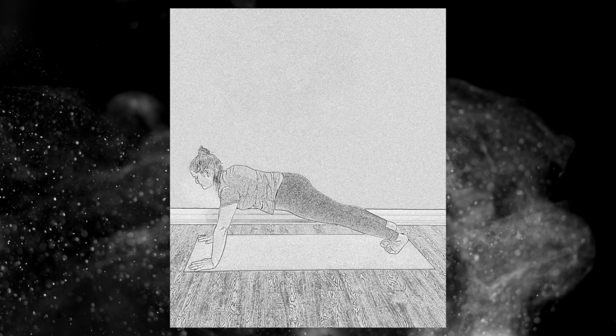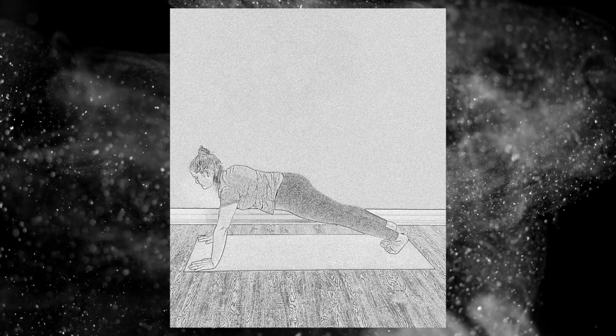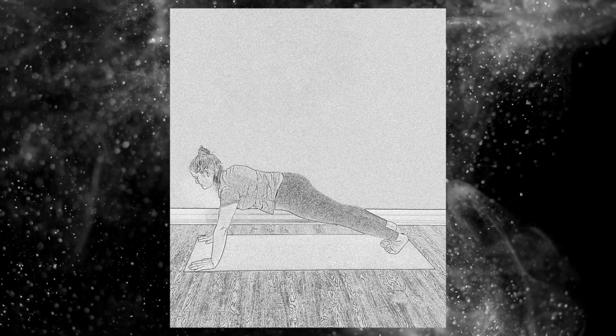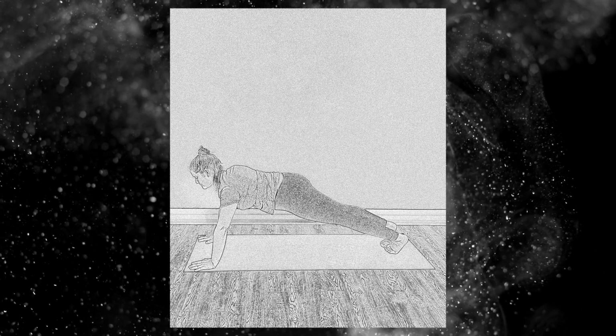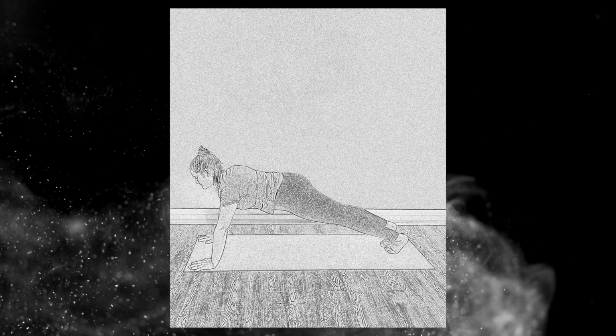And from here, take a breath. Notice the sensations of breathing. Notice what it's like to be in this moment with your breath. And notice how this plank posture is impacting the way that you breathe, impacting your cardiovascular system.